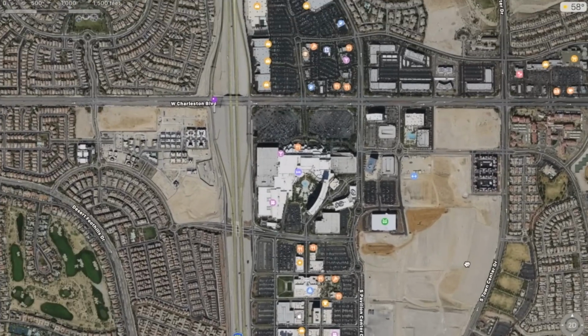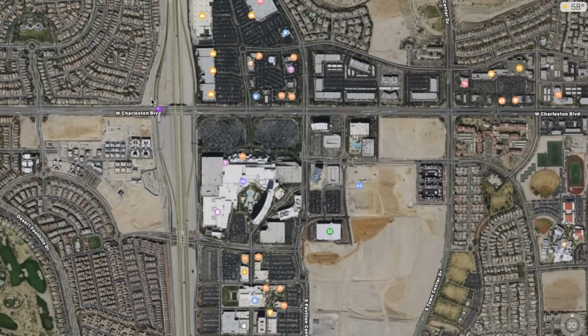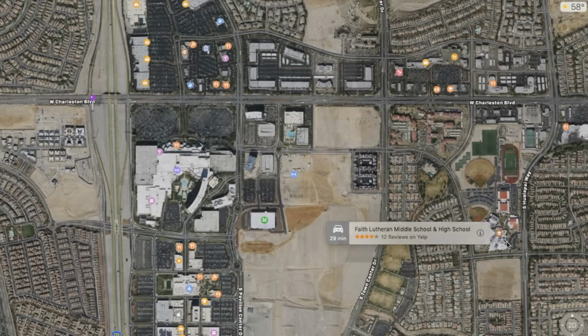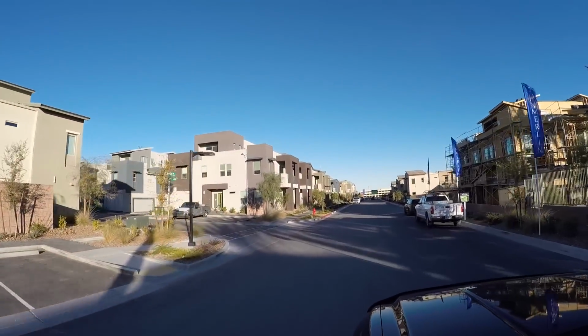Okay, so come on back here. As you can see, if you live here and you have kids that go to school, let's see what school this is. You have a middle school right here. Okay. Now coming back to this community.